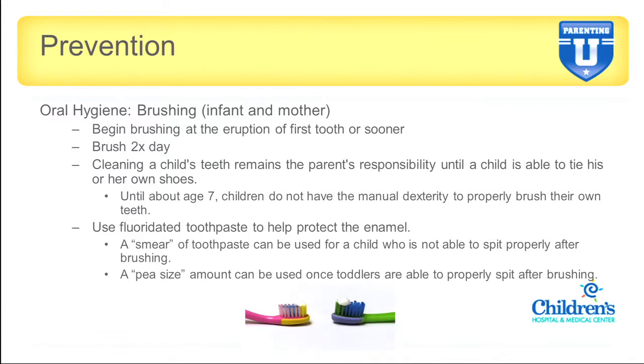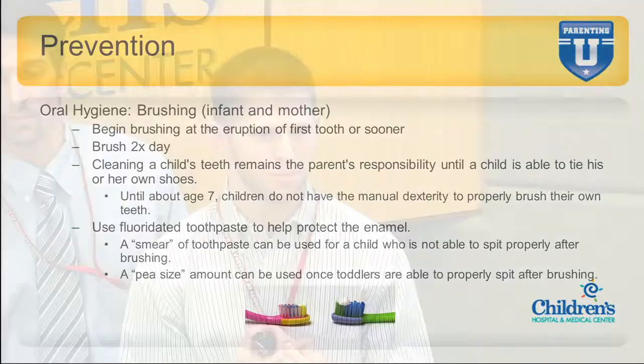We can go into prevention now. Brushing. Brushing is very important, as you all know. We do recommend to begin brushing at the eruption of the first tooth, or even sooner. I know they have some of those rubber toothbrushes that fit over your finger, and what that does, the earlier you introduce it, the more your child's able to adapt to it, to get used to something being in their mouth. We do recommend brushing twice a day, as you guys all have heard before.